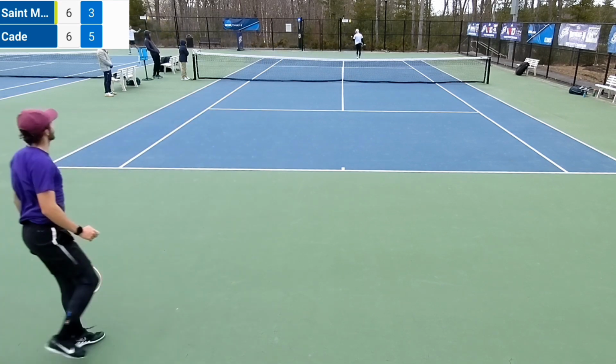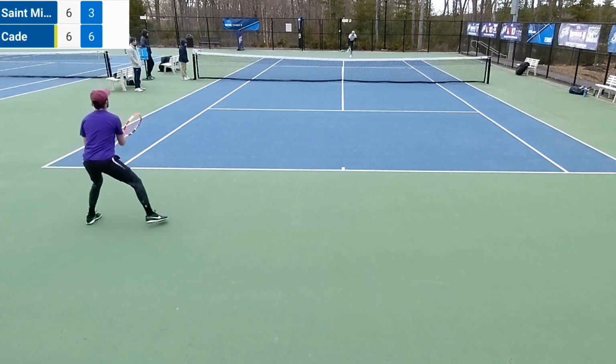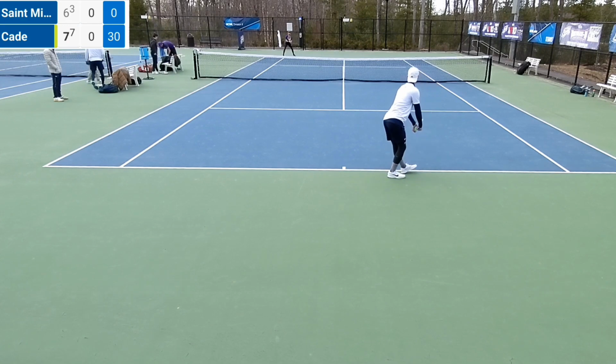Again, just getting as many balls back here. Him hit another one out. I got triple set point here. And boom, bottom of the net. That's a set on 4.